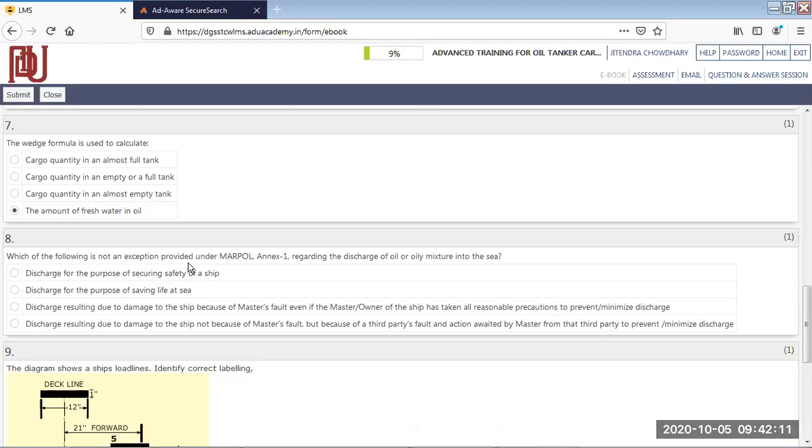Which of the following is not an exception provided under MARPOL Annex 1 regarding discharge of oil? Discharge for the purpose of security, safety of a ship. Discharge for the purpose of saving life at sea. Discharging resulting from damage to the ship because of master's fault, even if the master or owner of the ship has taken all reasonable precautions to prevent or minimize discharge. Discharging resulting from damage to the ship because of a third party's fault and action awaited by master from the third party to prevent or minimize damage.